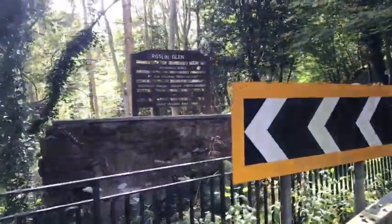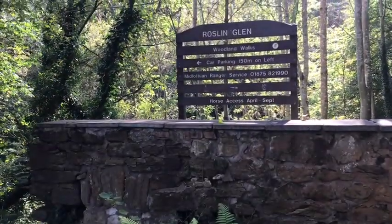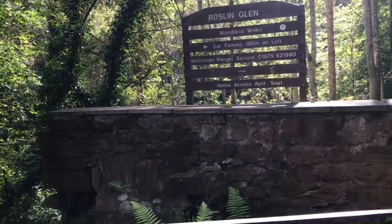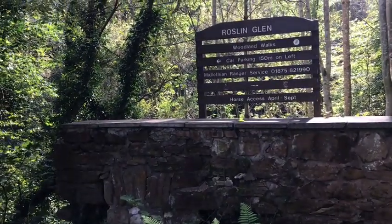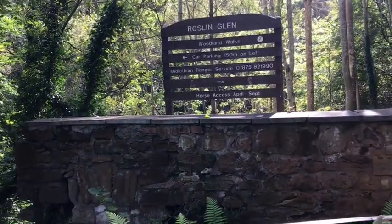So there we are folks, this is where we are today, Roslin Glen, and I think we're not too far off. Well, I just saw a sign and they call it the gunpowder factory, so I think we may just be best sticking with that for just now. We shouldn't be too much longer and we'll be filming that said gunpowder factory.